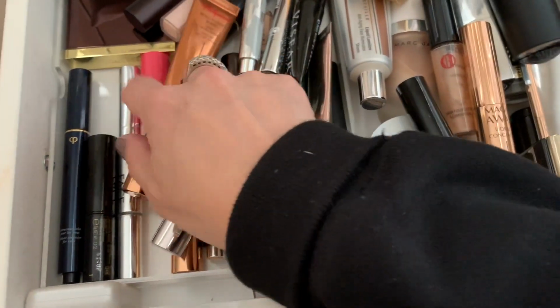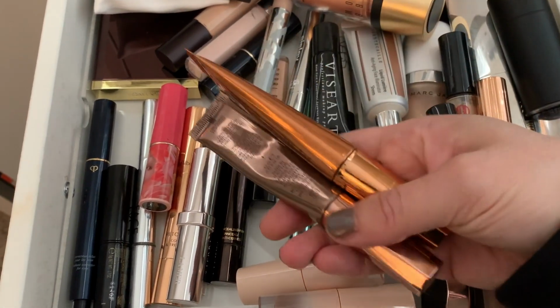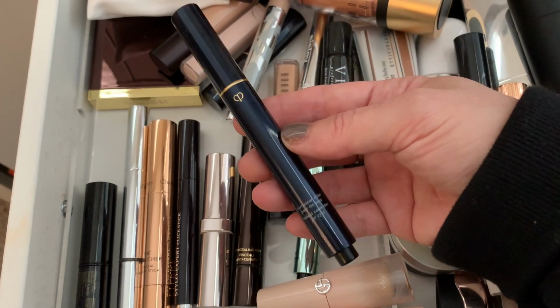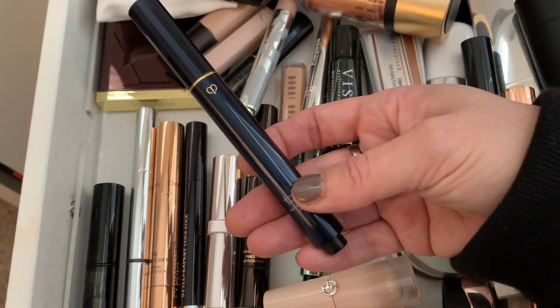The Charlotte Tilbury Hollywood wands, the contour and highlight. I love these. So I'm going to hold on to these. The Clé de Peau stick highlighter. Going to hold on to this. Just got this. Isn't that beautiful packaging? And then here's the Clé de Peau Radiant Corrector for Eyes. You guys know I love this. This has appeared in many of my favorites. So I'm going to hold on to this.